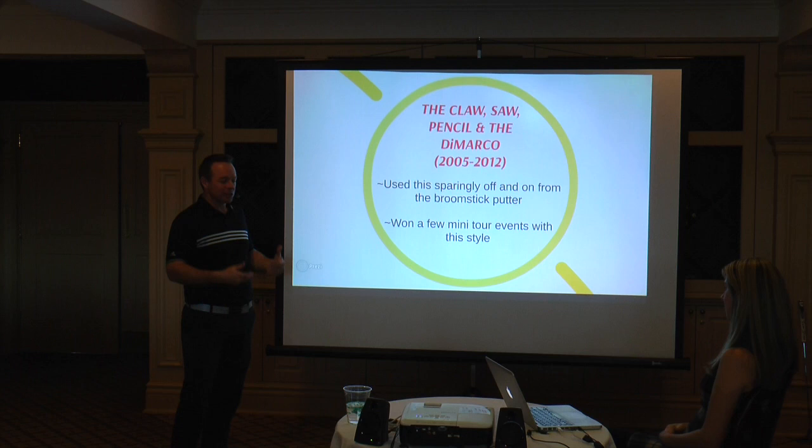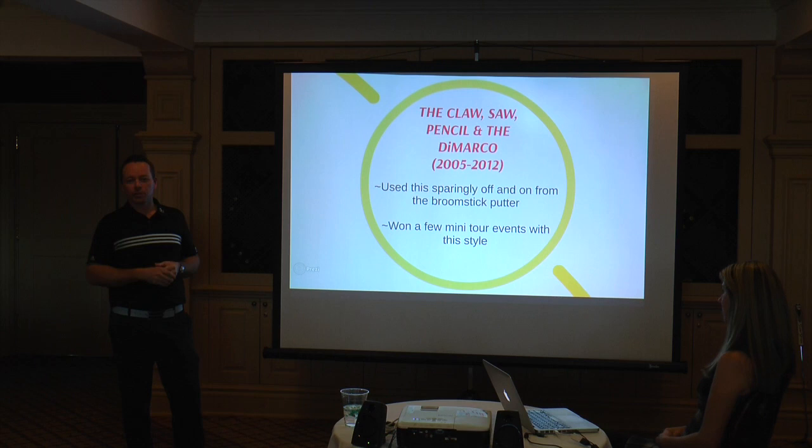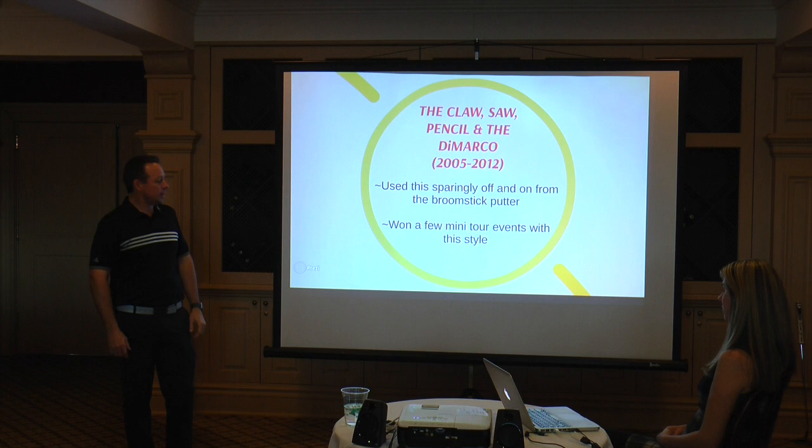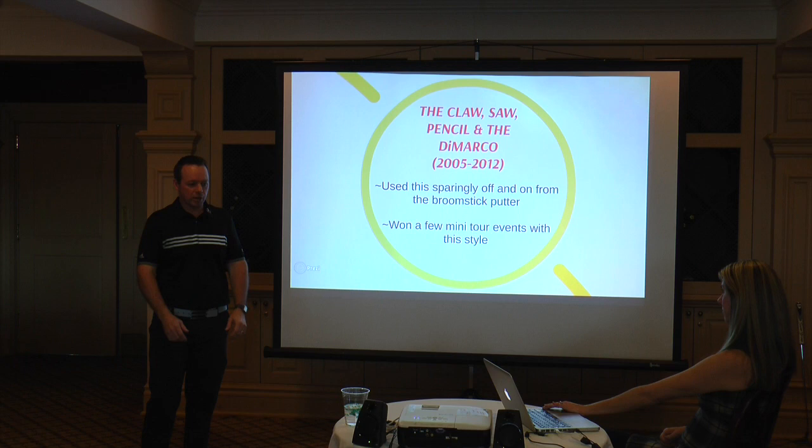So I went to these other styles because I wanted to. You play on these greens up north that are really fast and slopey, and I wanted two hands on the putter somehow. So I used the claw, the saw, the pencil, the DeMarco, everything I could find. Won a few mini tours with that in 2004 and '05 when I was kind of finishing up, but nothing ever really came of that.